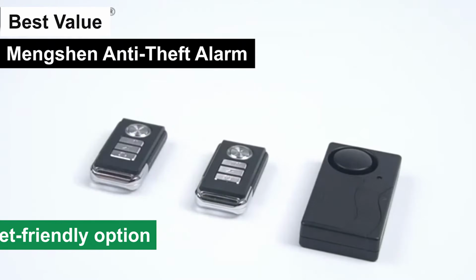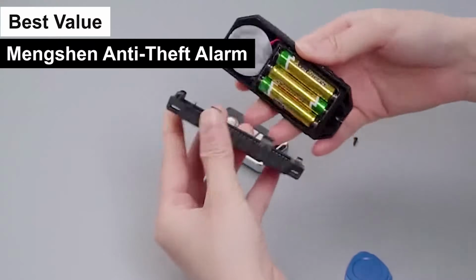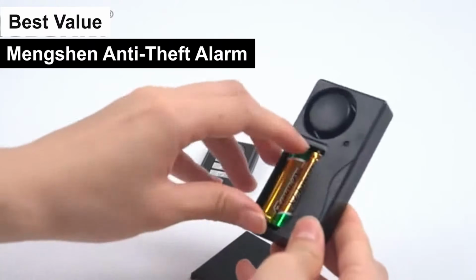Despite its low price, it doesn't skimp on essential features. The alarm is battery-powered and easy to install, which means you can set it up quickly without needing professional help.